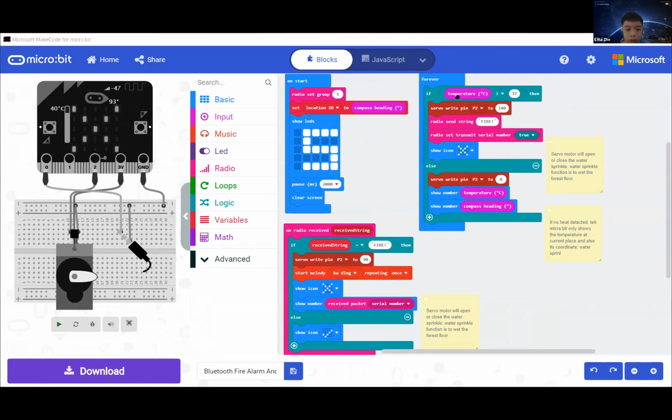In our code, we had three sections: on start, forever, and what will happen on the other microbit. On start, the microbit will send a radio signal and show which group sent the radio, and it will display the microbit's compass setting and show LED 5 to display what is your.